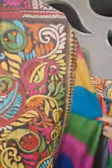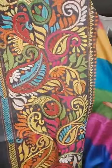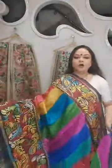Tussar, of course, dye. This is the dye part. This is the dyeing. And then here comes the work. Broad embroidery with Rangoli Katha looks very gorgeous, very attractive.